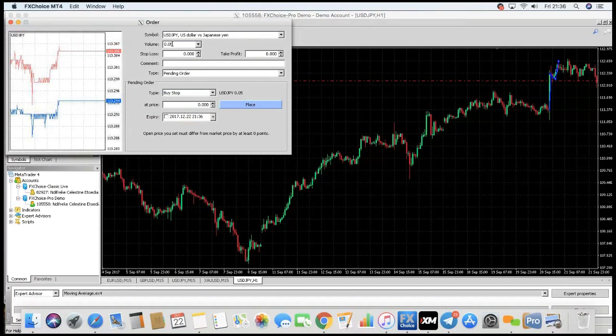Then the volume, a mini or a micro. You don't want to put standard into it, though it can move very fast and make you a good amount of money if you use standard, but then you want to be careful. I would just stick to this for now. So probably 0.5, and then set the price, probably 10 pips from where the price is at.